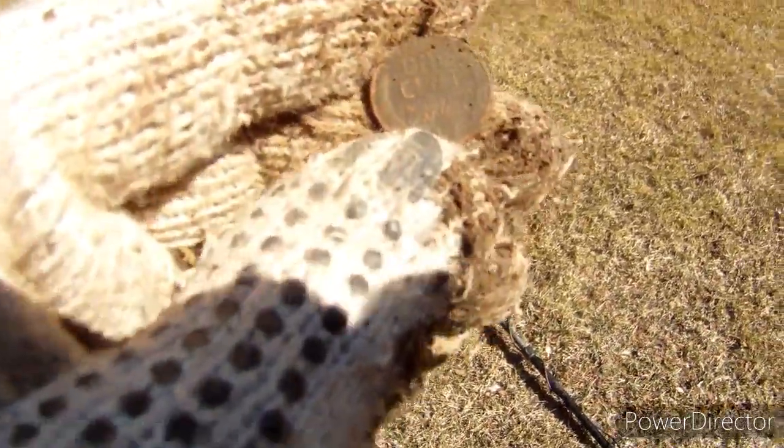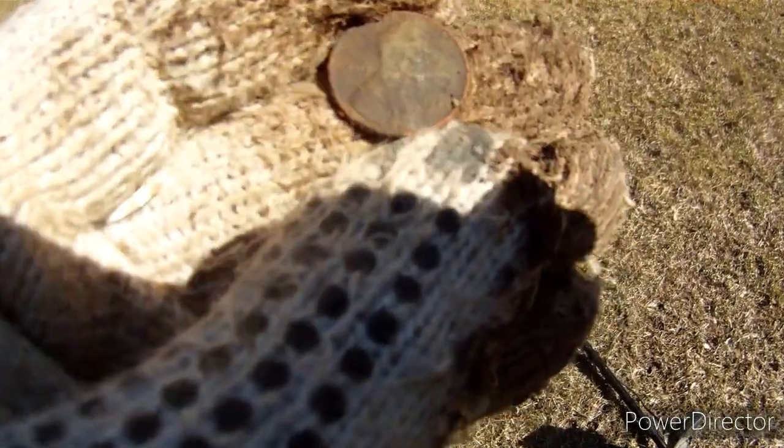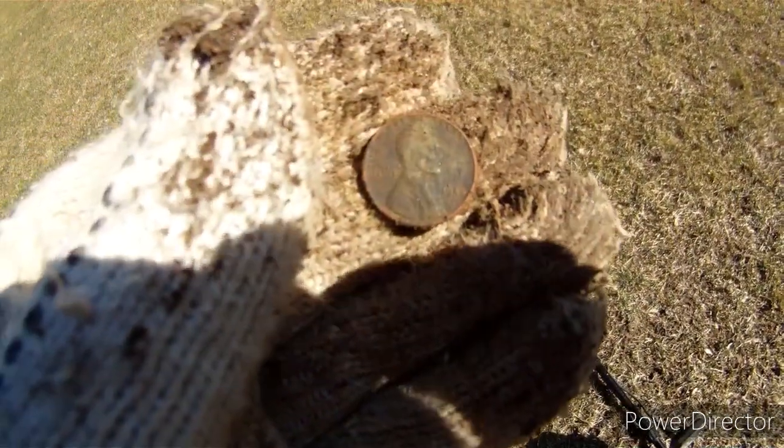Oops, sorry. Just got a wheat cent. Looks like a 40-something, 45.